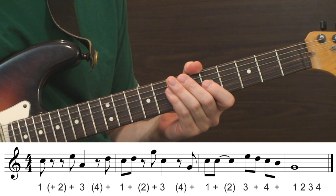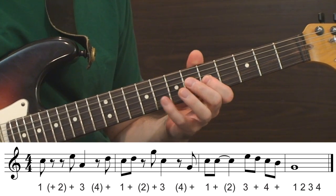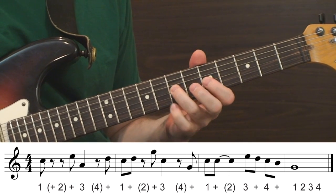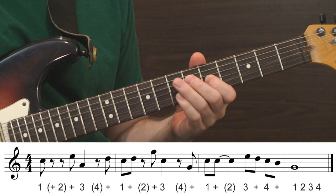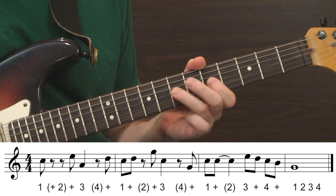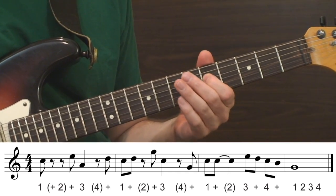Here we go. 1, 2, 3, 4. 1 and 2 and 3, 4 and 1 and 2 and 3, 4 and 1 and 2, 3 and 4 and 1, 2, 3, 4.